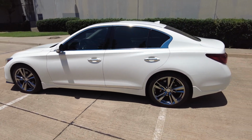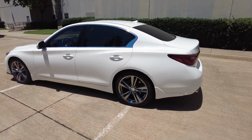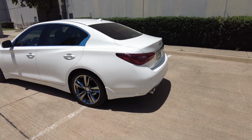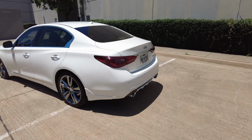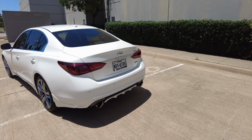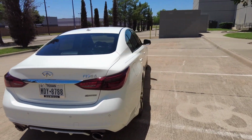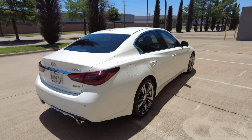Comes with pretty dark tinted windows. It's the black chrome wheels that a lot of people like. I've got my MagnaFlow catback on there, X-pipe. Low miles, man. I have not put a lot of miles on it.